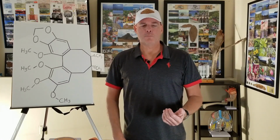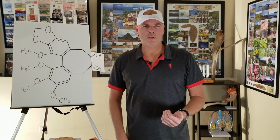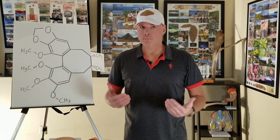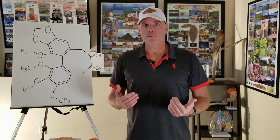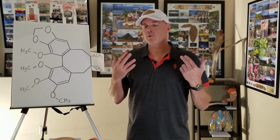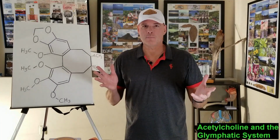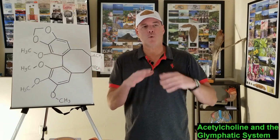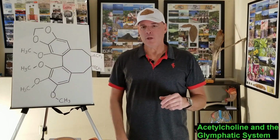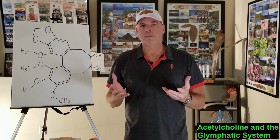Could Schisandra be useful for brain injuries or traumatic brain injury, CTE, chronic traumatic encephalopathy? If it was me, I'd use it. I'd use it along with something to bump up the levels of acetylcholine in the brain, and I'd want to enhance the effects of the glymphatic system, which washes your brain while you sleep at night. It is brainwashing in the literal sense of the word. And there are ways to maximize the glymphatic system so that it washes your brain better while you're sleeping.